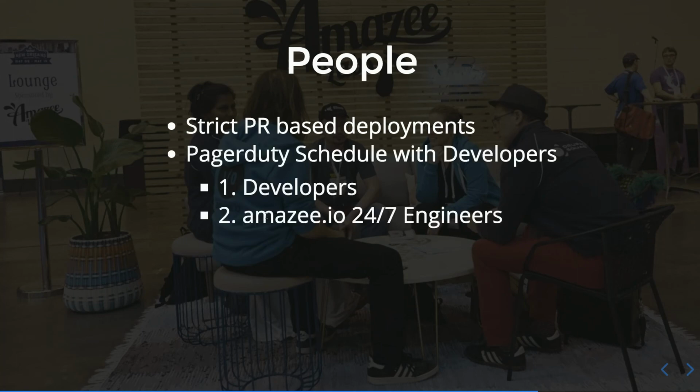Then we have PagerDuty schedules with the developers. So when some of the sites go down, the first thing that gets informed by PagerDuty are the developers themselves. They have a rotation because many times they just change something on the site, like they do a deployment, or they change something that can take the site down or make it slower, which does alerts on our side. And so the developers themselves can first say, I have no idea what's happening right now, I need help, then it comes to us at Amazee, then the 24/7 people come in and help out. But first it goes to the developers, and I can tell you that changed a lot.